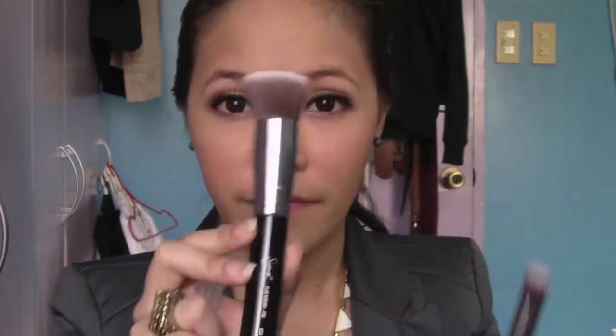And then of course we have the most famous brush from Sigma, which is their F80 and their P80. For the F80, I use this mainly for liquid foundation and pressed powders to set my foundation. For the P80, I use this for concealer right here or on some parts of my face, but mostly I use this for concealer. And then we have the F86 brush and the P86. For the F86, I use this mainly to contour my cheeks. So this is actually the brush that I've been using less compared to the other 4 brushes.